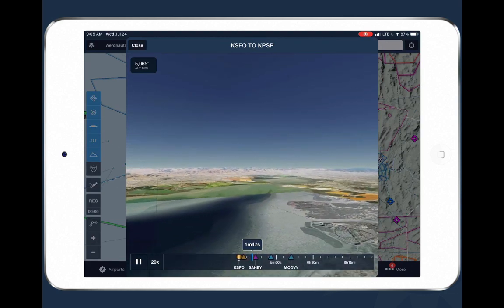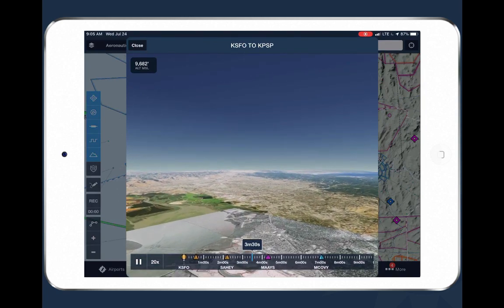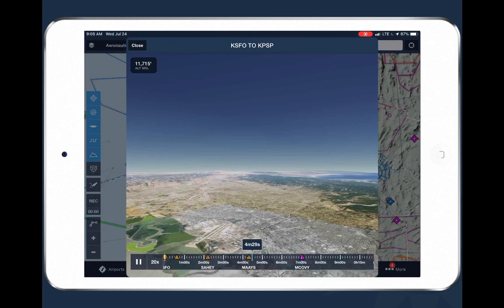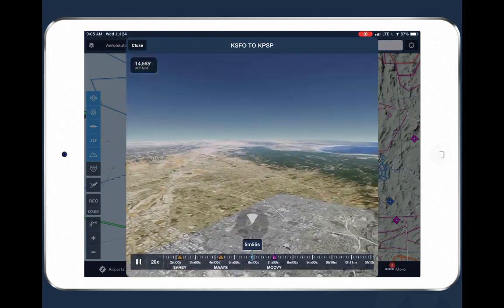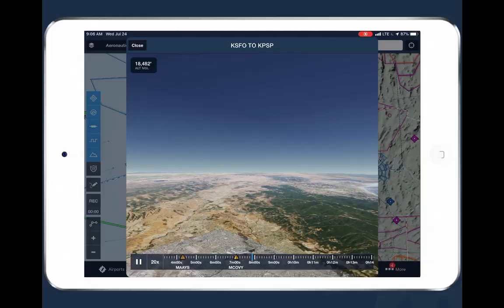I have all of my waypoints in a timeline along the bottom of the screen, and I can actually interact with this timeline, so I can pinch zoom on it to get more information. I can tap and drag on it to move forward or backward in time. And the view is interactive, so I can tap on the camera and I can move it around, see what airports I'm going to be flying over, that sort of thing. So that's the 3D route preview that's available today.